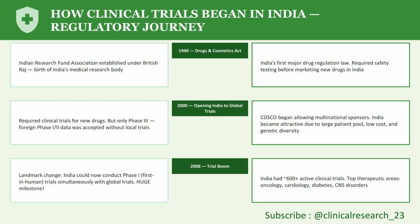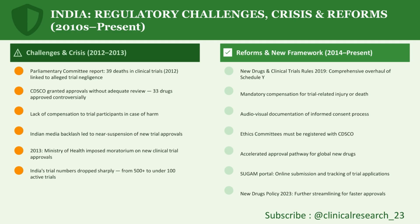And finally, in 1911, the Indian Council of Medical Research, or ICMR, was founded. This organization has been pivotal in shaping India's medical research landscape. So this timeline really illustrates how India's regulatory environment and research capabilities have steadily developed, paving the way for the robust clinical trial ecosystem we see today. Let's take a moment to look at some recent updates and challenges in India's clinical research landscape.